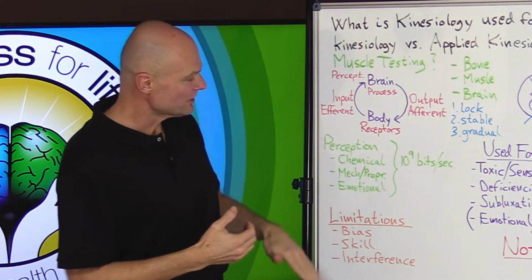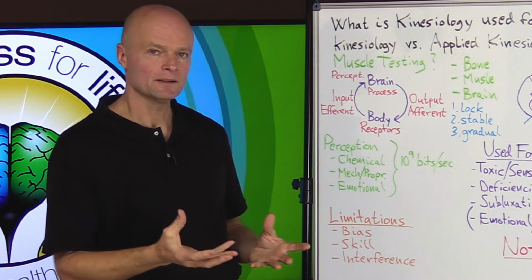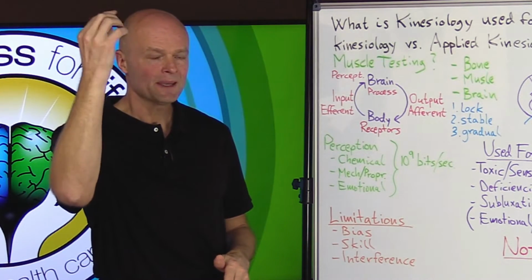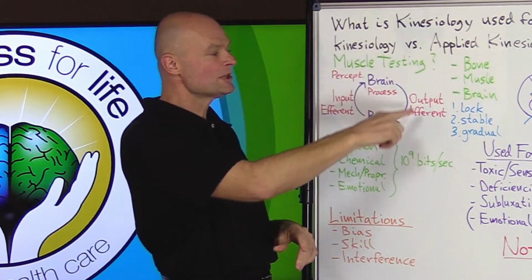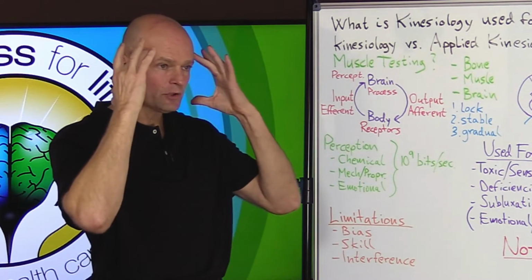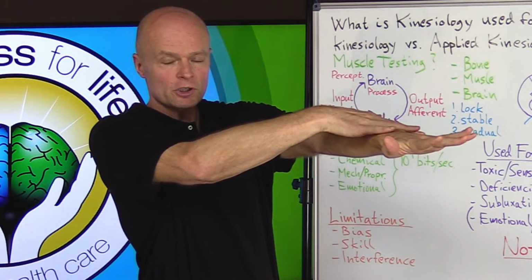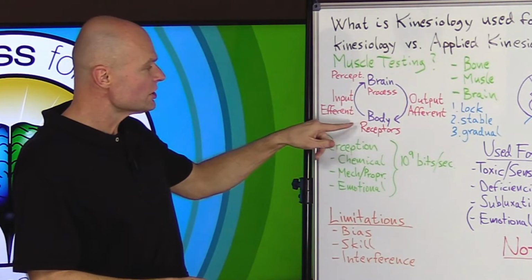And this is a lot of information. The incoming information is somewhere around 1 billion bits of information per second. So that's a lot of stuff for the brain to process. Now if we understand this model, then the brain is really just a hub. It only does things based on information it receives. So it's really the incoming information that drives the system, and any change in the incoming information is going to create a change in the outgoing information. So that's what muscle testing is all about. We test, we push, we get a response, and if that response changes, it's because we changed the input.